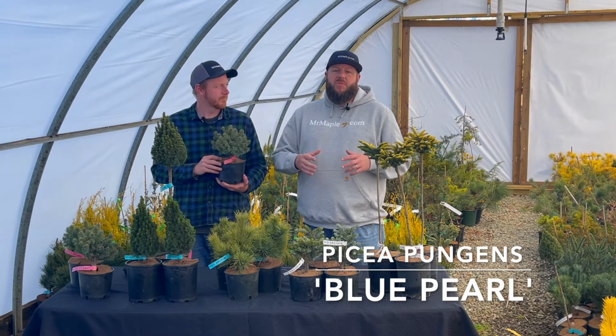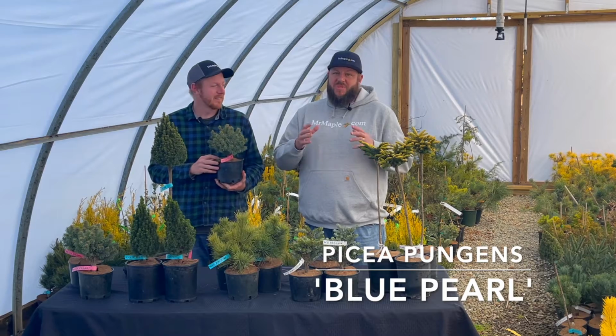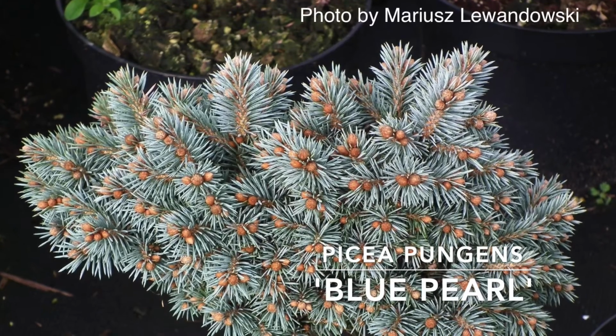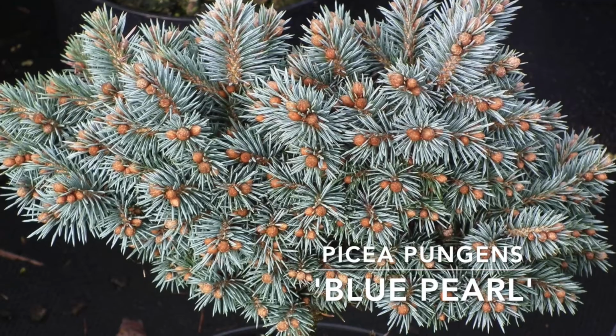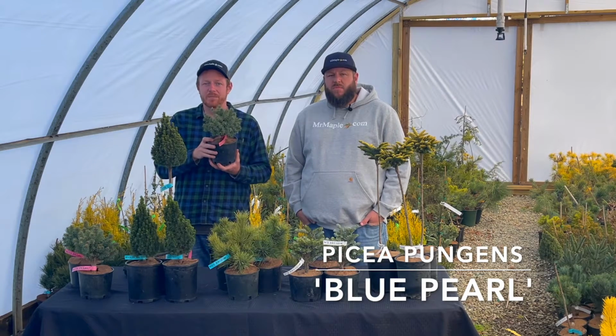This is a cultivar that was found as a witch's broom. Check out our videos on witch's brooms, and we talk a lot about those. So it's a dwarf mutation, and this was a compact one off Fat Albert. It's sometimes referred to as Fat Albert WB, just meaning witch's broom. Again, that's for that small, compact, dense habit. Yeah, and so this is an excellent small little dwarf.